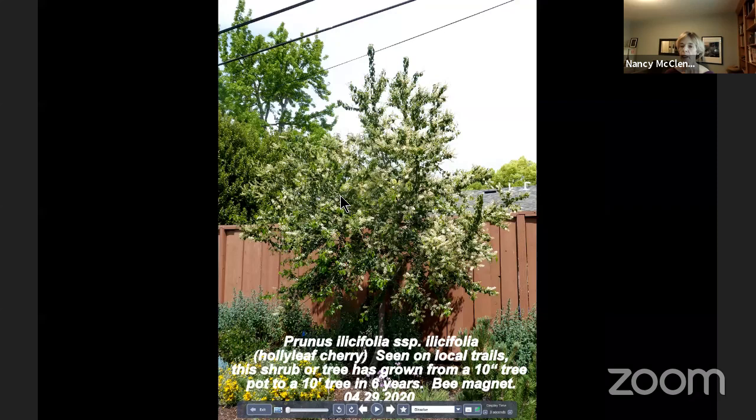This is a local native, Prunus ilicifolia subspecies ilicifolia, or the holly leaf cherry. I'd seen it on local trails and around several places, even neighborhoods. And it grew from a 10 inch tree pot to a 10 foot tree in about 6 years. It's absolutely a bee magnet and has lots of nice flowers, as you can see.